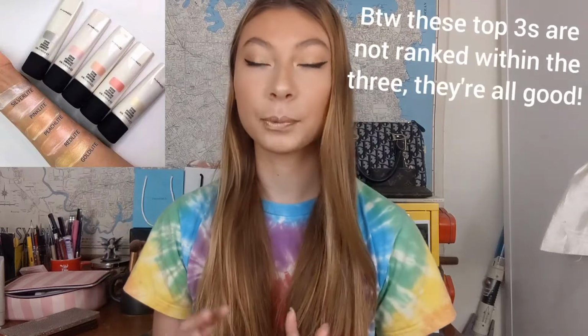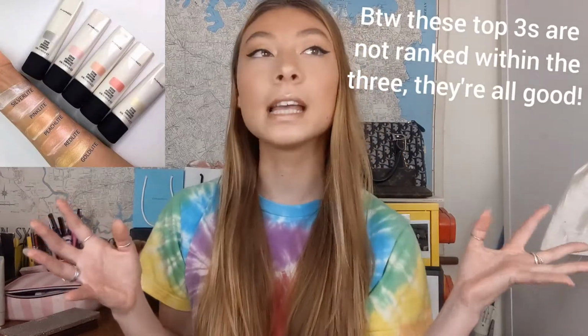My top 3 primers would be number 1, the MAC Strobe Cream. Now, I know that this can be a multi-purpose product. Like, you can use this as a cheek product. You can use this all over the face. You could use this not as a primer, but just as the only thing on your face, just to give a glint and a sheen. But I do really like this as a primer.